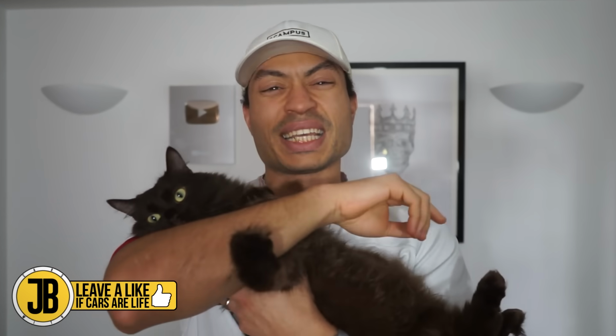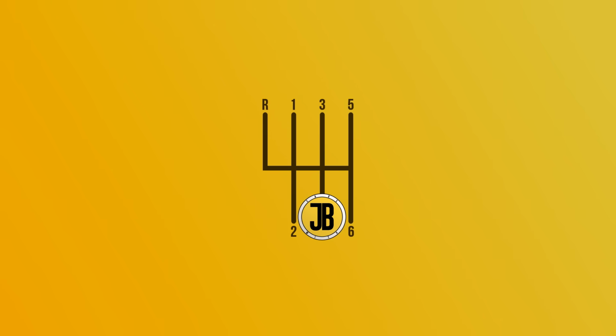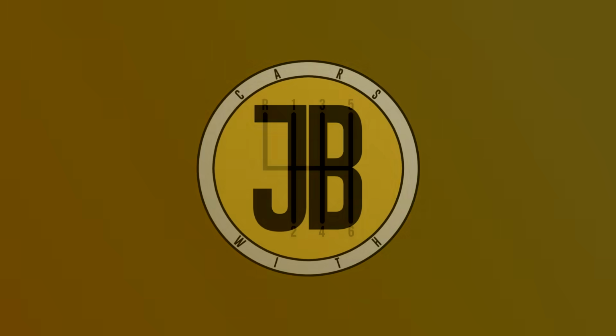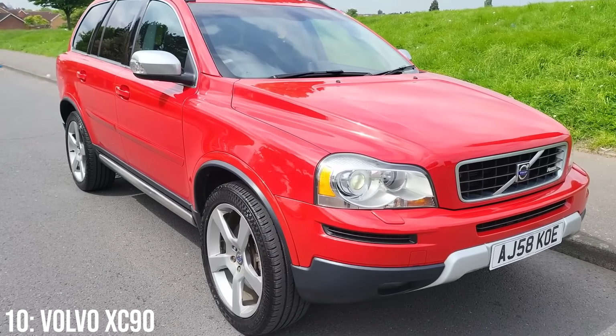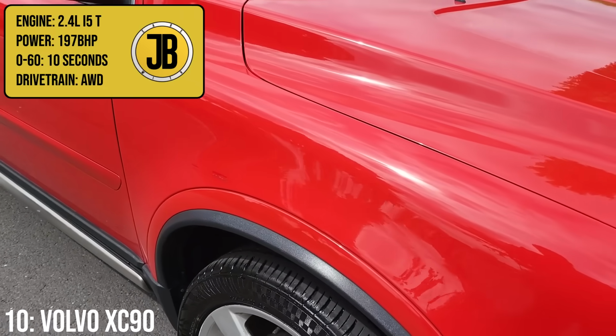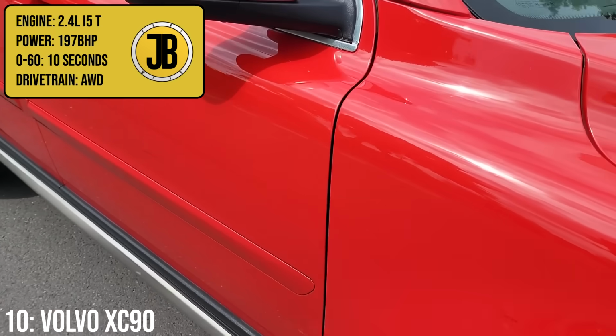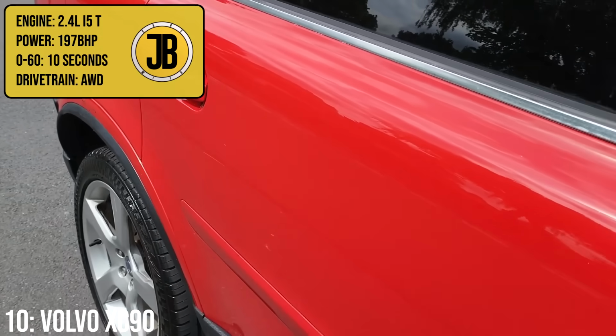Without further ado, let's get straight into it. We're starting with the Volvo XC90, an absolutely massive luxury SUV which comes with quite a few engine options, but for our money we'll be looking at the 2.4 litre inline-5 turbo diesel block which puts out 197 brake horsepower, taking it to 60 in a pretty sedate time of 10 seconds.